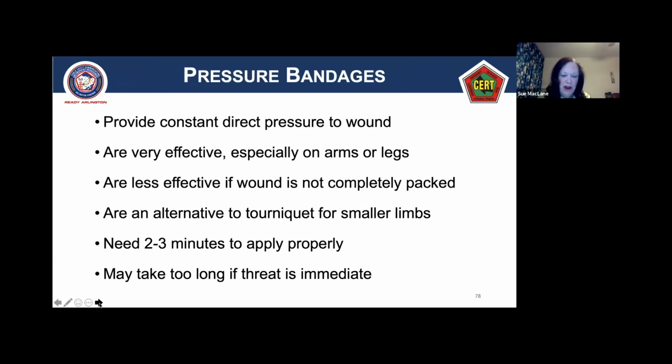We're going to show you a video on how that works. And as a reminder, if your video freezes, log off and log back into the session, okay?